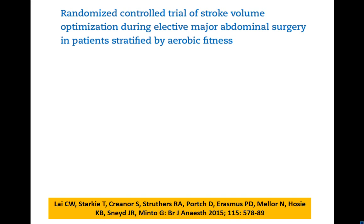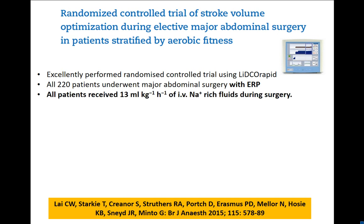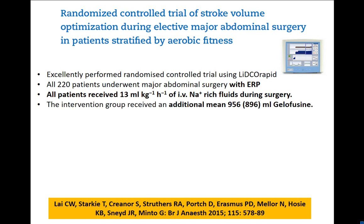This is a randomized control trial of stroke volume optimization during elective major abdominal surgery. It's a very well performed study using the LIDCO Rapid as their cardiac output monitor. Interestingly, all 220 patients underwent major abdominal surgery with an enhanced recovery protocol, ERAS, ERP, whatever you like to call it. All patients, interestingly, remember that figure of 15 mils per kilogram per hour from 1961? Well, they all received that, 13 mils per kilogram per hour, sodium-rich fluids, and the intervention group received an additional nearly a litre of colloid in the form of gelafusin.